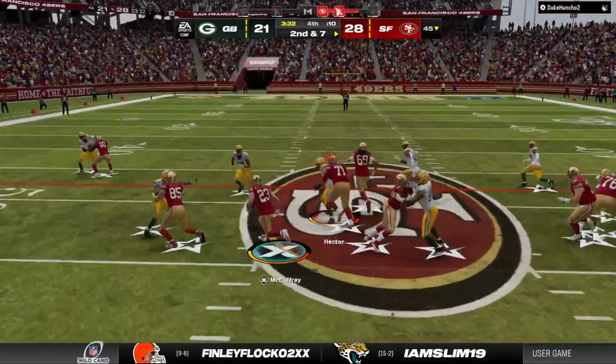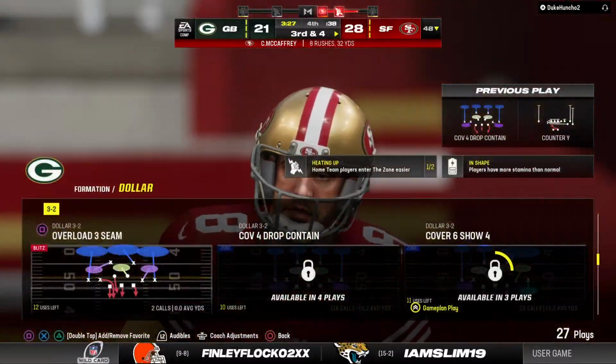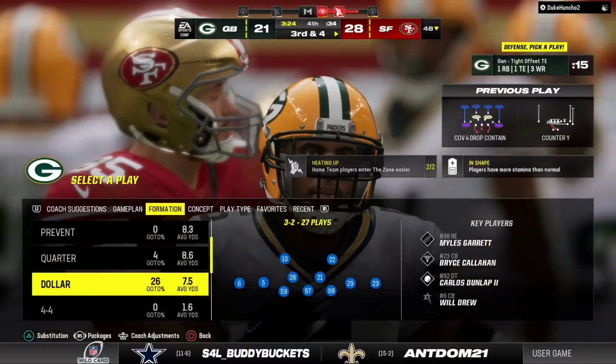They'll try and burn some clock now with McCaffrey. Pushing forward for 3 up to the 48. This is about what you'd expect. Defense selling out to stop the run. Pretty good on first and second down.